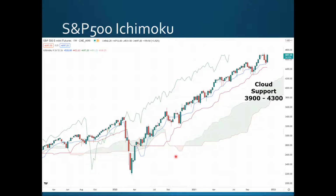On the Ichimoku, we can also see that the market's still very much bullish above that cloud pattern. The Chikou span, or lagging line, is well above the price and the cloud, and these other two lines are far apart. So everything is pointing up in the meantime, and if we do get some sell-off back to the cloud, 3,900 to 4,300, we would expect some demand to start showing up.